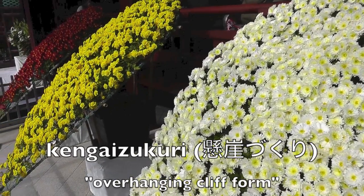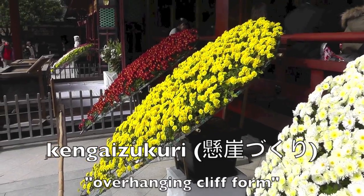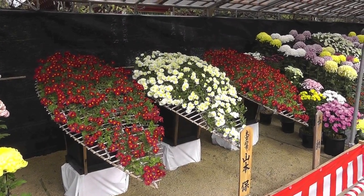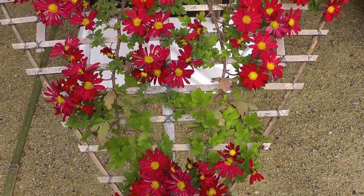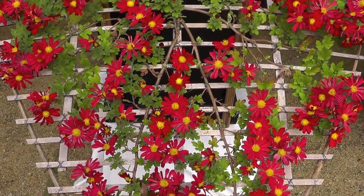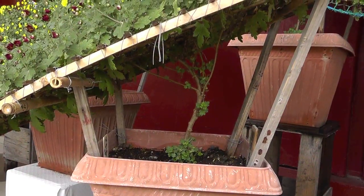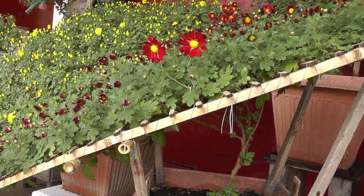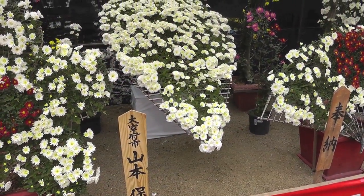Another cascading form common at Kiku Matsuri are called kengai zukuri, also meaning overhanging cliff, but are not trained in the bonsai zukuri style. In this case, a single plant is trained onto a bamboo lath structure that is typically around 5 to 6 feet long and pointed at one end. This end is positioned so that it dips downward, hence having a cascading design. Through application of a lot of fertilizer and repetitive pinching of new growth, a nearly continuous mat of flowers is developed over the framework.